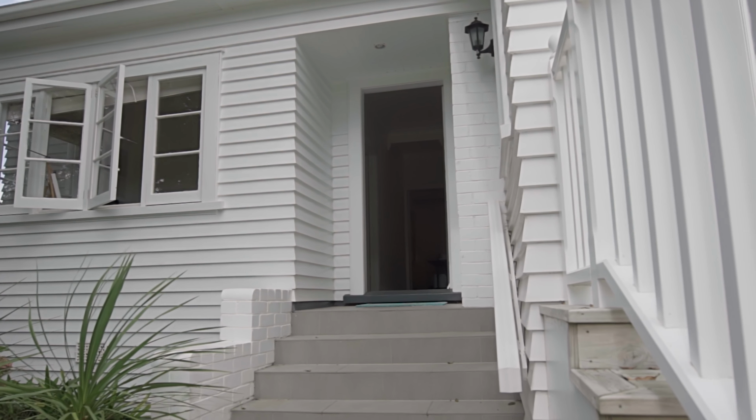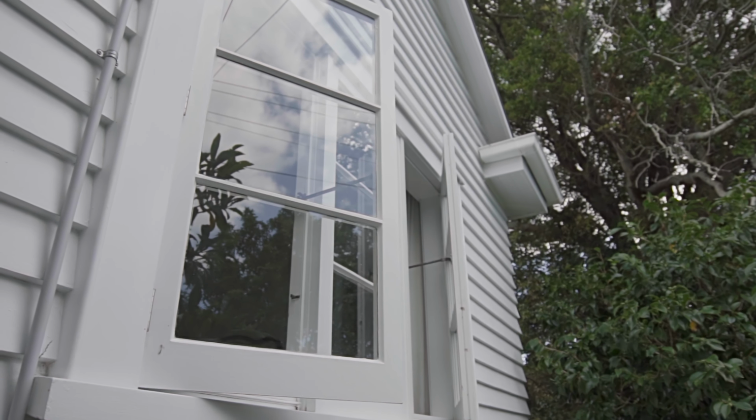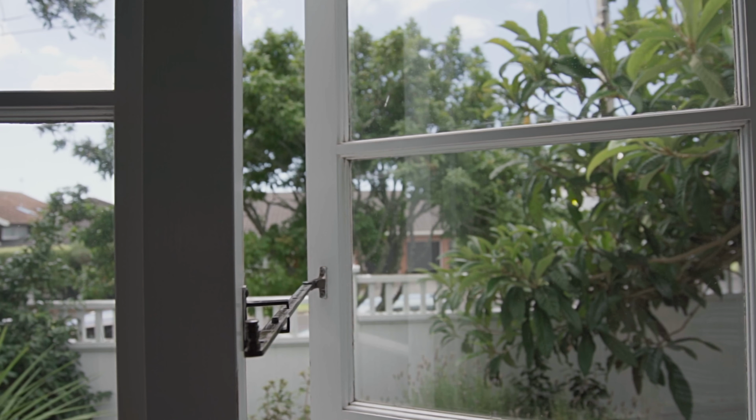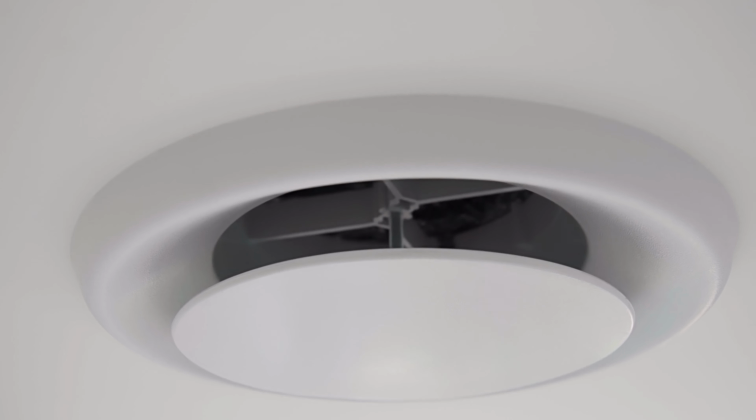Ventilation, I guess it's like the lungs of our house. And unfortunately, windows and doors no longer cut it. So we're needing to start thinking about introducing things like positive ventilation, balanced ventilation. And that's where you and I hopefully have a better understanding now of what the two systems are and why they're so important for our homes.